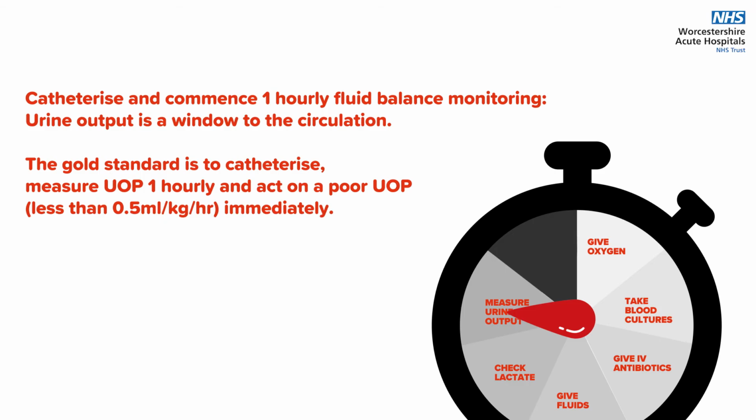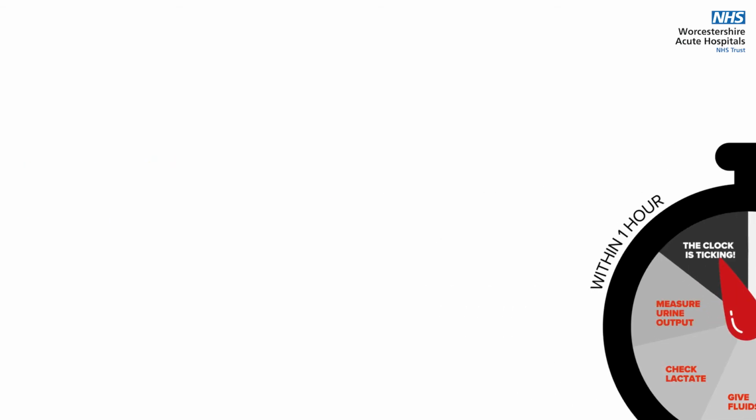Urine output is a window to the circulation. The gold standard is to catheterise, measure urine output on an hourly basis and act upon urine output less than half a ml per kilo per hour immediately. Please complete fluid balance charts accurately.